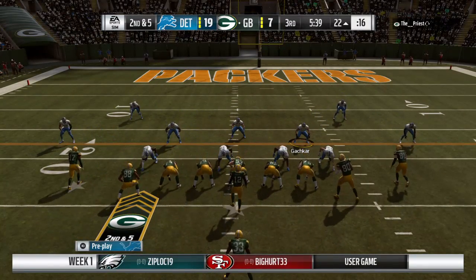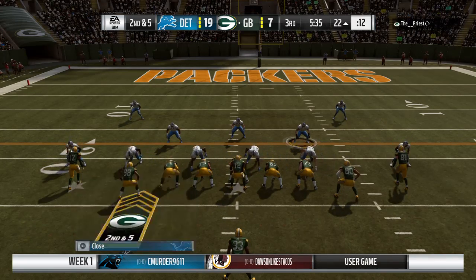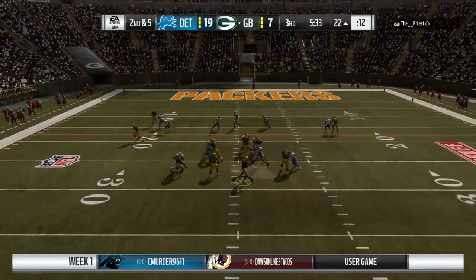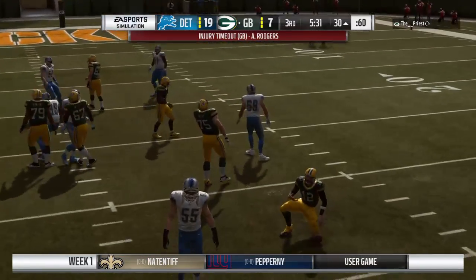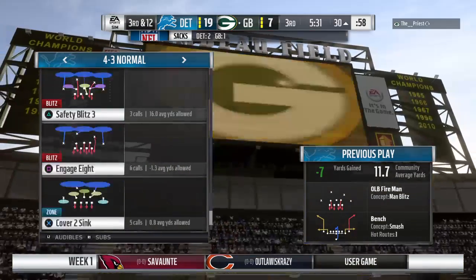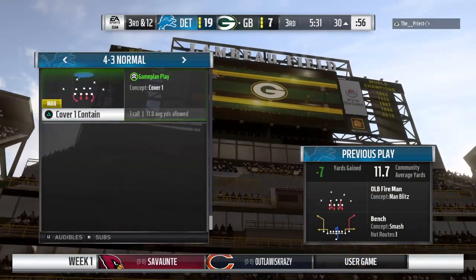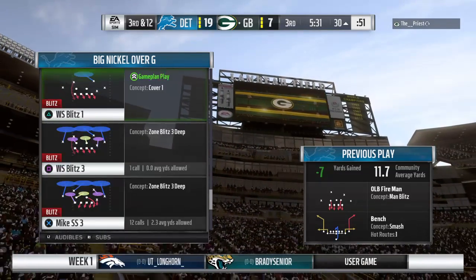Zoom. Green 18. To throw is Rodgers. To throw on 2nd down. And under the Lions' pressure, he's brought down. Oh, and after the sack, he's still down on the field. Hate to see this. Week 1 of the season. We'll be back.